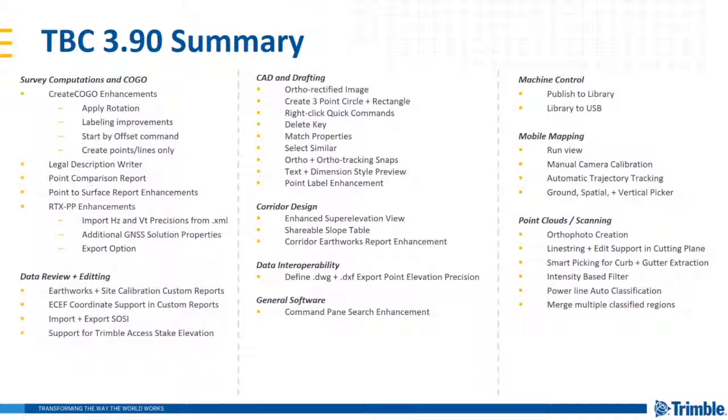And the addition of a point label enhancement. Now the label style manager supports the creation of point labels that can include global WGS84 latitude, longitude, and height values, which increases the flexibility of this powerful labeling tool.